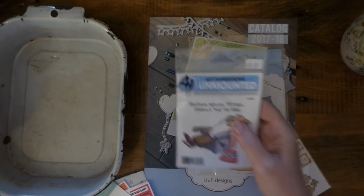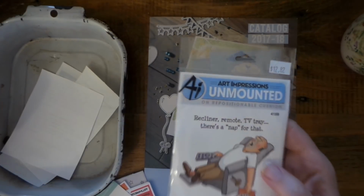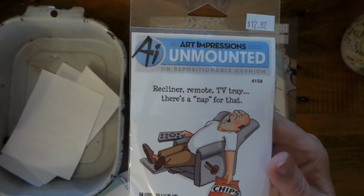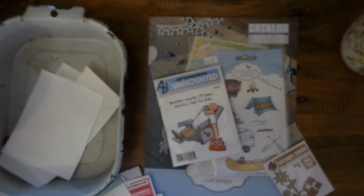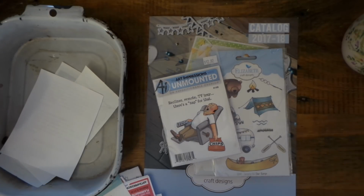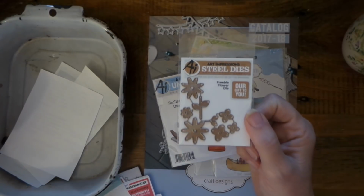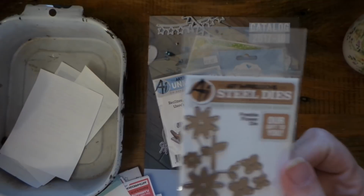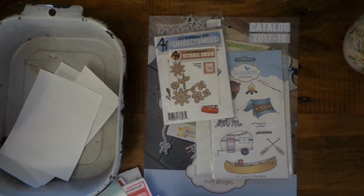So I got this for $9.63, which is so funny. Recliner remote TV tray. There's an app for that. Isn't that cute? Just the dorky guy cards. And then with that, any purchase over $5, you got a free stamper die. So I bought these, and then after that, we went to Elizabeth, and I thought, good, I can use these for that technique. That's a nice little deal.